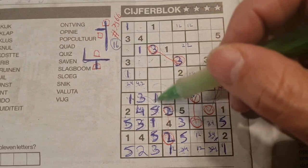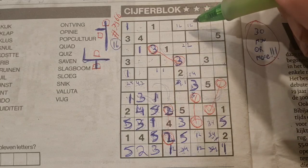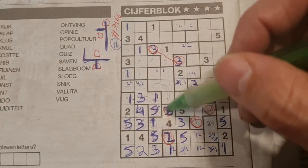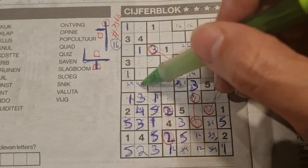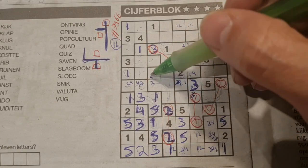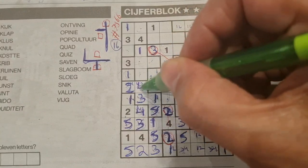These 3 boxes surround the 1, so the 1 could be here, could be there. These 2 boxes can be 2, that box can be 2, so 2 could be here, could be there. Now we have a double 2 there. That means that this box cannot be a 2 anymore. If I place 2 here, I cannot fill any 2 in one of those 2 boxes. So the 2 is supposed to be here, and the 4 goes there.